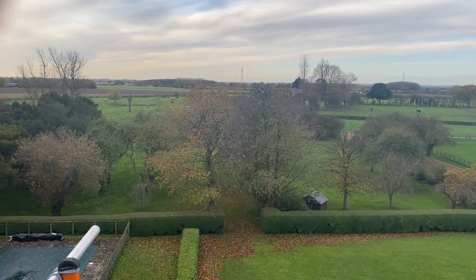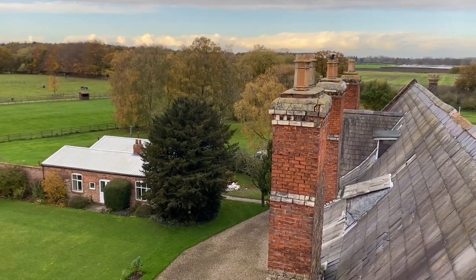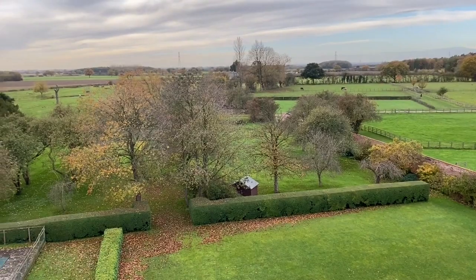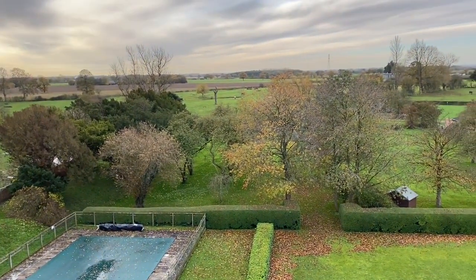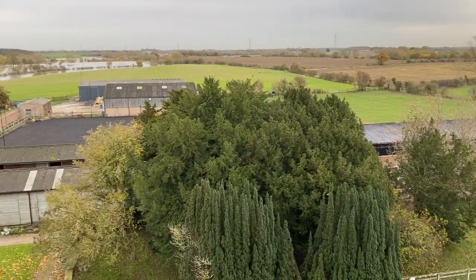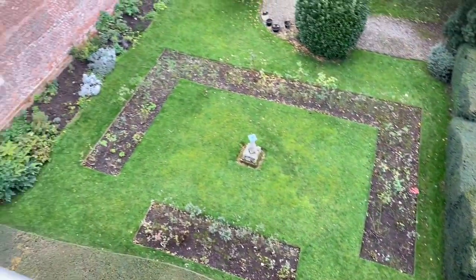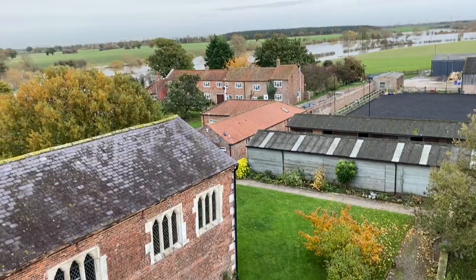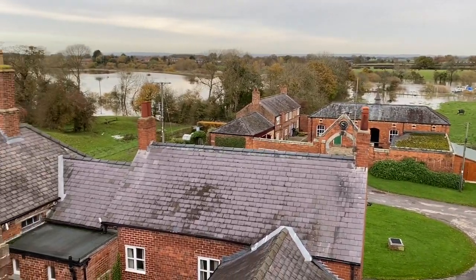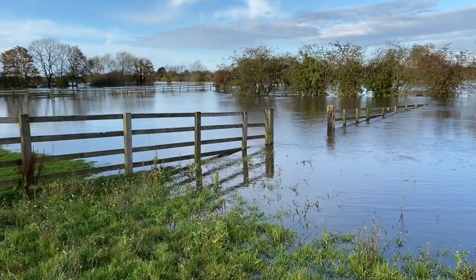Right, so this is a view you won't get very often. At the moment we are on some scaffolding at the top of the main house. Definitely still wet.